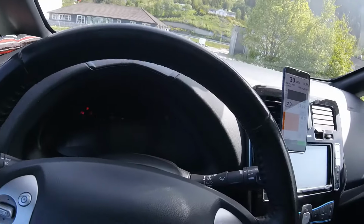Yeah, I think at this point I'll bail out. I'll be happy with this. I'll park with 10% and extrapolate the rest. So we are back at my start point. As I said, I bailed out with 12% actually. Should be no problem to go that extra loop of 10 kilometers, but I have to go home, use the car later on, so I'll put it on the charge and be happy with this result. So fire it up once again.